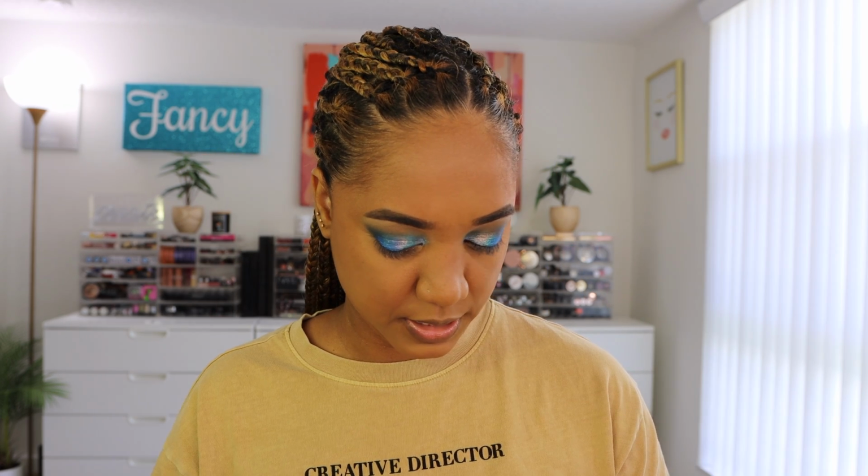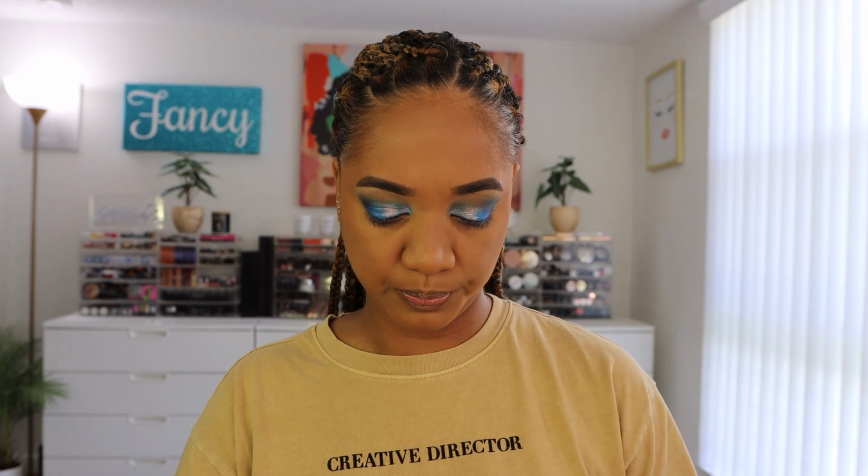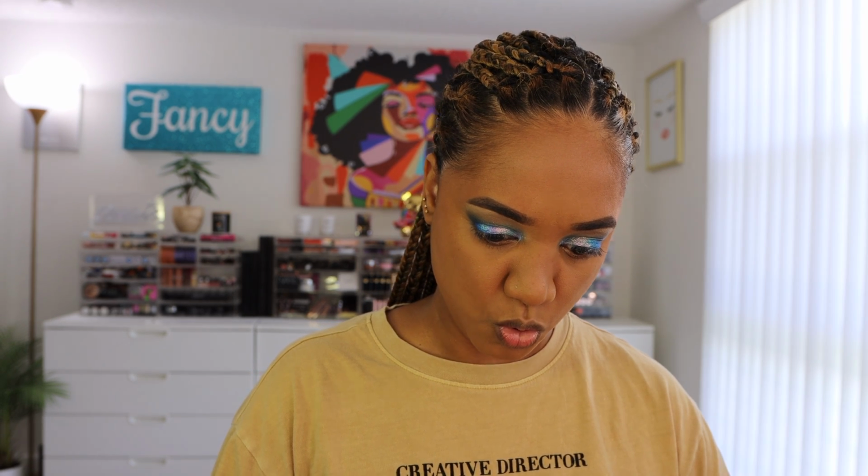So she is cute. Blush. I said I was gonna use one of these from Juvia's Place. Do I want volume? Is this volume? Yeah, this is volume 5, which is the pinky coral one, or the orangey one, which is volume 6. With these eyes, I need more pink. So let's use her. I really do like these blushes. Ooh, she's pigmented. I don't need too much.